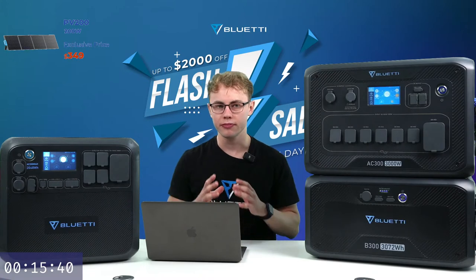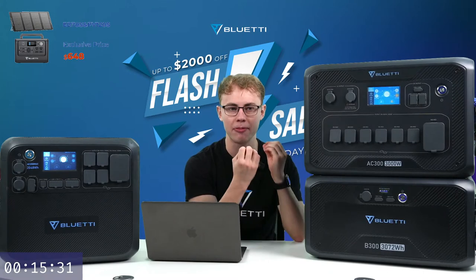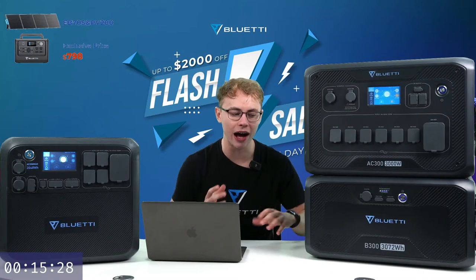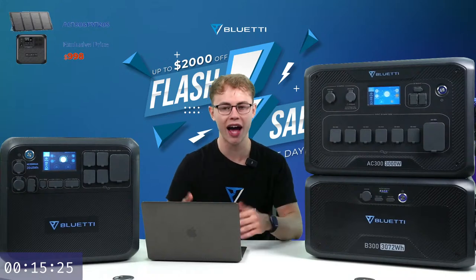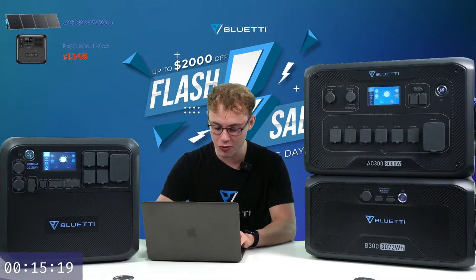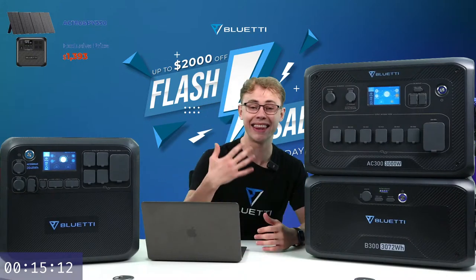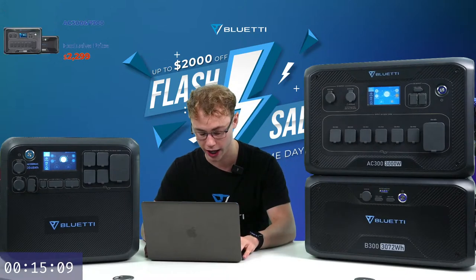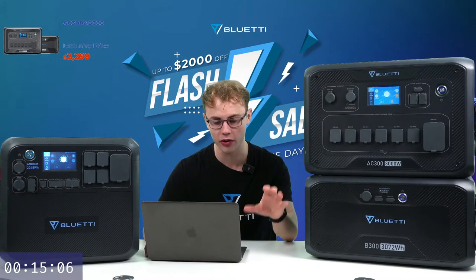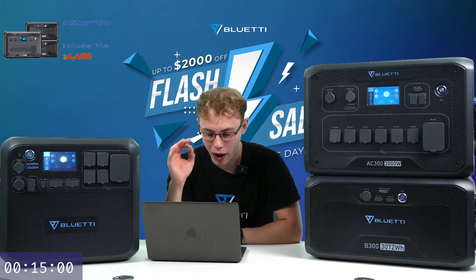Okay, so again, there are two things you have to understand. Number one, it can run power-hungry devices because it has a large battery capacity. Depending on how many batteries you have, take 3,072 watt-hours and multiply it by two, three, or four. With two batteries, that would be 6,144 watt-hours. With three batteries, it would be 9,216 watt-hours. With four batteries, the maximum for one AC300, we would have 12,288 watt-hours of battery capacity.